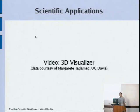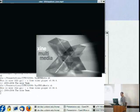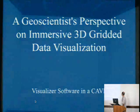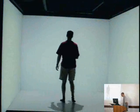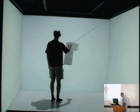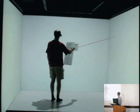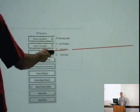So to close, let me maybe just show a movie of the 3D visualizer in action, because we are running out of time. And this is a pretty good example, again, of how something is used in the cave. This is from a paper that we recently submitted, and it's me again. Working on this particular case, I'm working on a 3D data set that is a simulation of a tectonic slab subducting into the Earth's mantle.